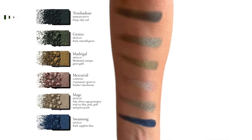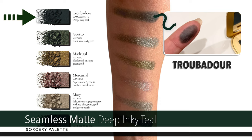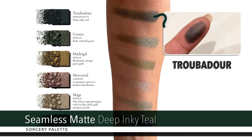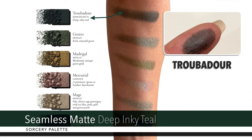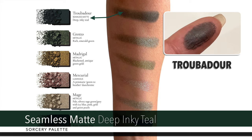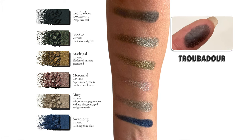So we have Troubadour, which is a seamless matte, and that is a very deep, inky teal, which I still think would be really beautiful with that blue metallic. Since it's the only matte we have in this palette, we're gonna combine that with the blue today. And you really can, because blues and greens really do go beautifully together. And the one thing I can say about all of these shades is they can all be used individually on their own and still create really magical looks.